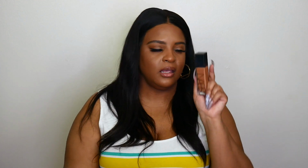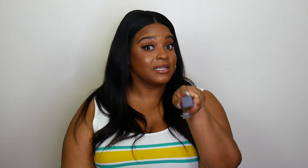I do find it sometimes to go just a little bit orangey red, so I tend to gravitate towards this during the summer months. It's not really matte per se, but it's not like a dewy finish either. It's just the perfect combination. Every time I've worn it, people are like, oh my God, your skin looks good. That's the compliment you want.